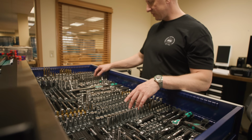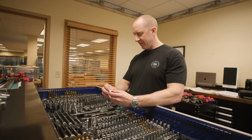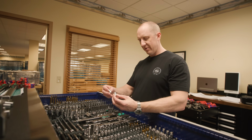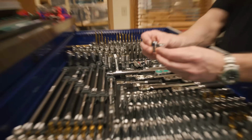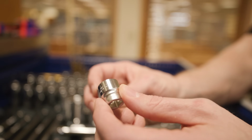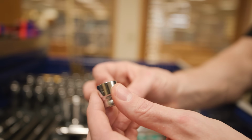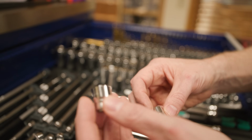Other things of note in this drawer, I love the Z series depth. So if you look at a normal Koken, look at the slightly shallower depth on the Z series, but sometimes this is going to be too shallow. And so I think in an ultimate tool setup, I want both the Z series and the regular series.